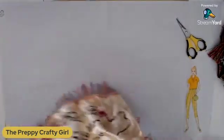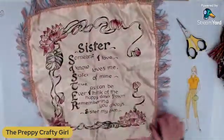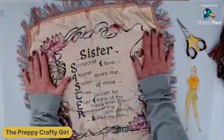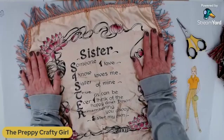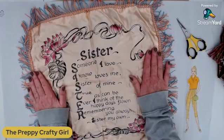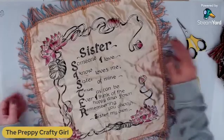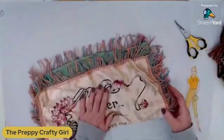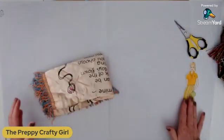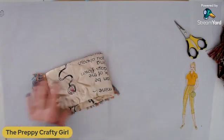I got this to add to my camper. I have a couple of these old souvenir pillowcases, but this one is about my sister, and we were scrappy camper sisters. And I just thought we always camped together, and I thought this would be nice to add to my camper. When I saw it, it said sister. And I don't know if you guys knew, but I lost her this year. Her birthday's in April. I lost her in December, and it's been a difficult time for me.